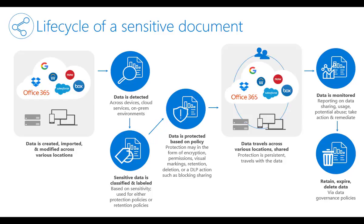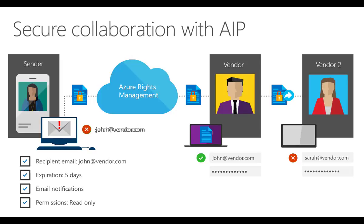We can then determine and apply a label to that sensitive information. That then protects our document. Then no matter where it's sent outside the organisation, that's monitored, and we can also report and take actions after the event. So if I, for example, sent out a quote to people, and one of the people that I sent it to won the quote, I can rescind access to everybody except the one person that won the quote. So that's the control that Azure Information Protection and Rights Management is going to be able to give me.